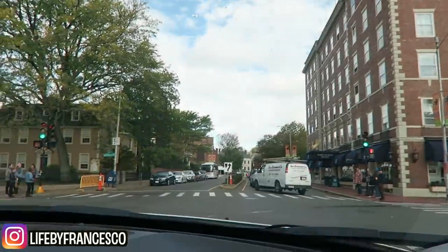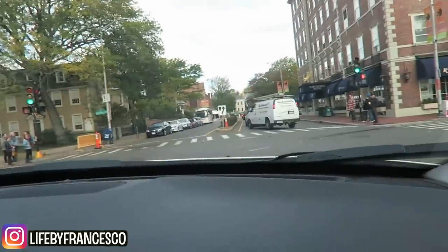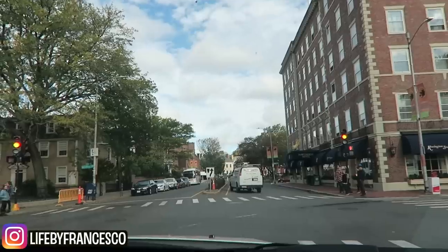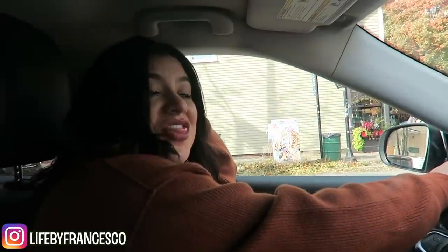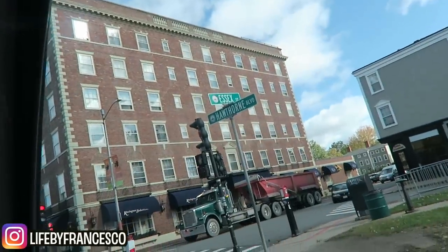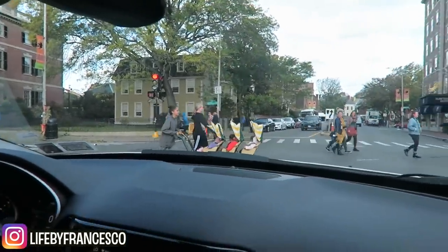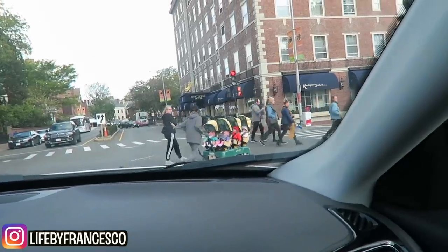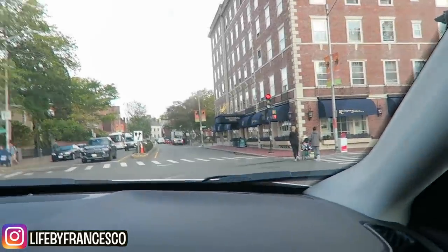So we didn't realize how close everything was around here. So here's the Hawthorne Hotel that we passed by yesterday in the last vlog. And I guess on the next street is where the high school is. Who would have thunk it? So we are currently on Hawthorne Boulevard and Essex Street. Oh, how cute. Oh my god, that's six of them. That's the best job ever. That's like a little preschool.